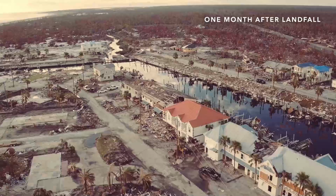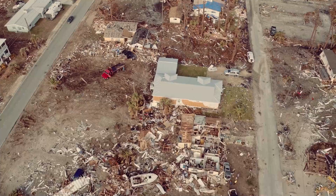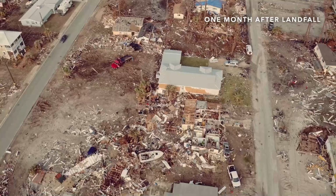I worked my way to the canal here where I kept my boat, and the canal was so full of debris, you could barely see that there was water in the canal. Off to my right, there were two boats sitting up on the hill here in the road. And there was another boat behind us that was pushed all the way almost to Highway 98.